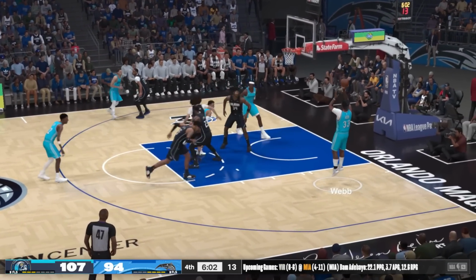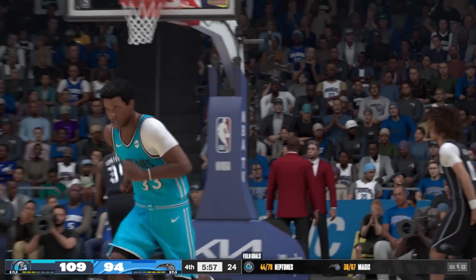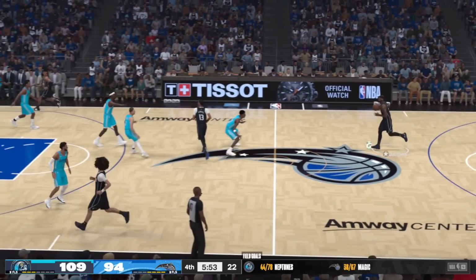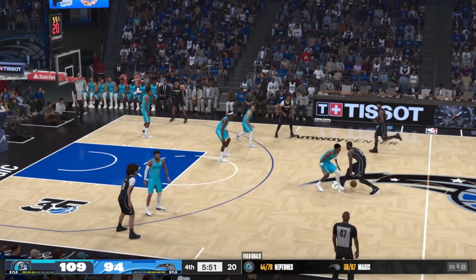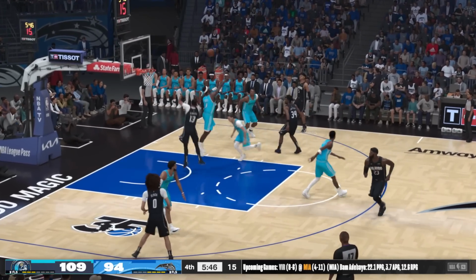6 to play. We're up by 13. Webb wide open again. Right now, dude, like, does he miss open shots? Does he miss contested shots? Not really. He just doesn't miss the shots. He always knows how to find the hoop. It's awesome.